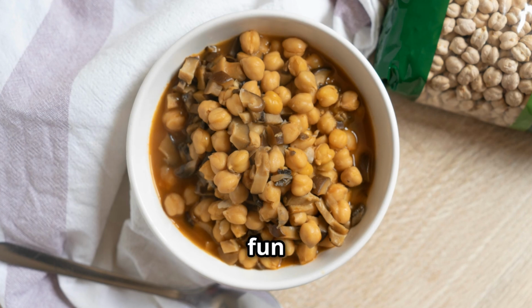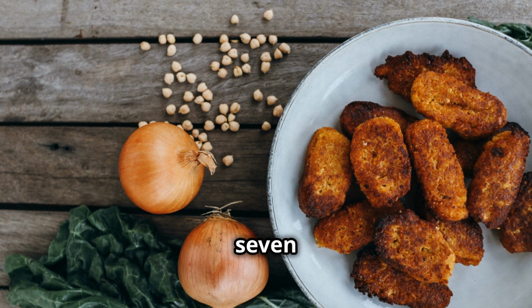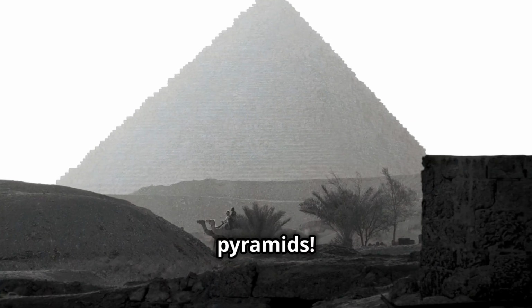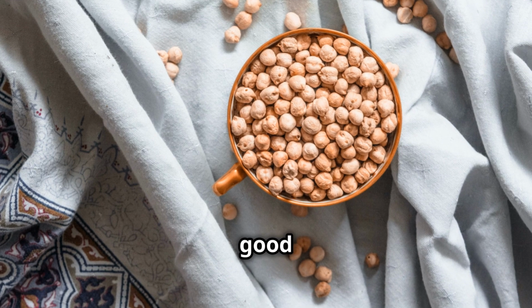Now, here's a fun fact for you. Did you know that chickpeas have been cultivated for over 7,500 years? That's older than the pyramids. These little legumes have been nourishing people for centuries, and for good reason.